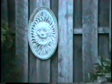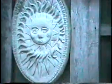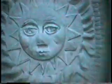This rhododendron here and this one over here are the same type. They should bloom like a lilac purple. You can kind of see what color these are still. These azaleas. These hostas are going like crazy.